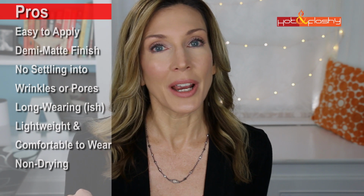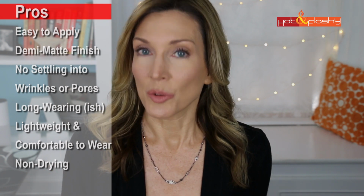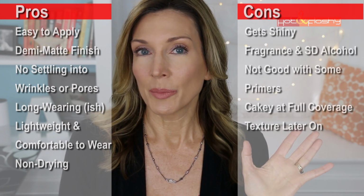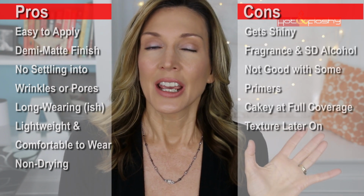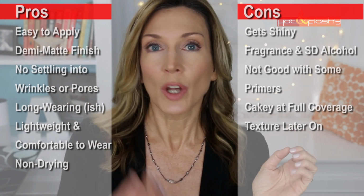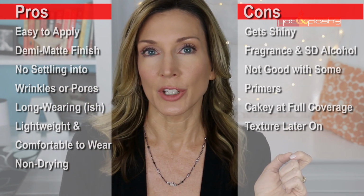So this could be really great for people with skin on the drier side, which of course encompasses most mature women because, you know, once you've been through menopause, your skin is super dry. Where I still have the slightly oily T-zone, that's where it kind of falls off into a little bit of the con side. So if you do still have a little bit of oil in your skin and you're looking for something that's going to stay matte all day and have no oily breakthrough, then this is not for you.